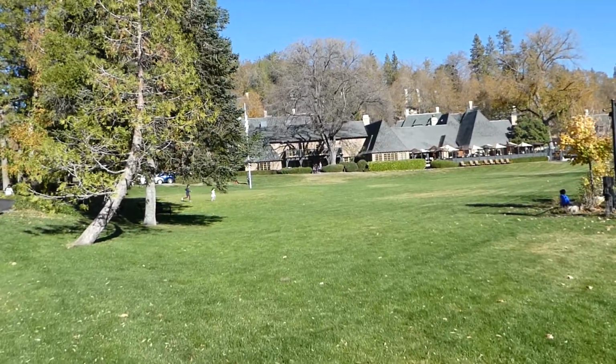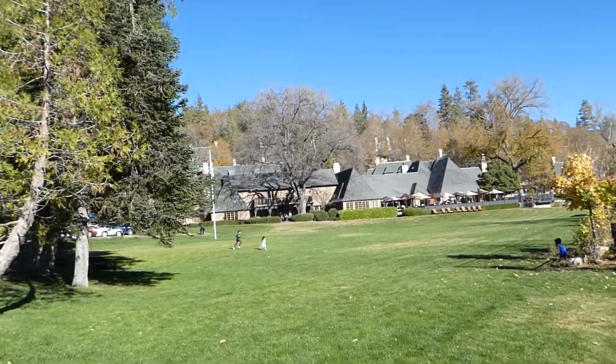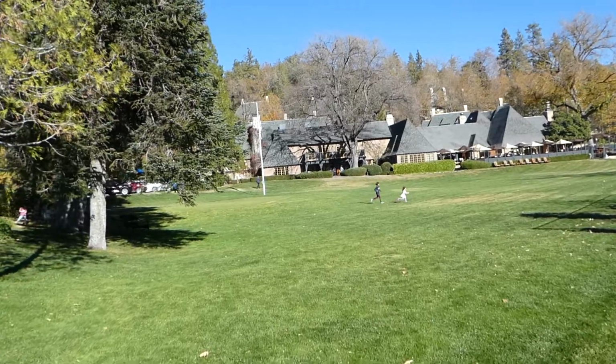Beautiful little cottages that they have here at the hotel and conference center.